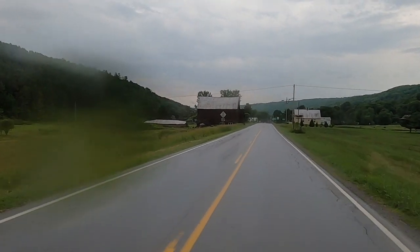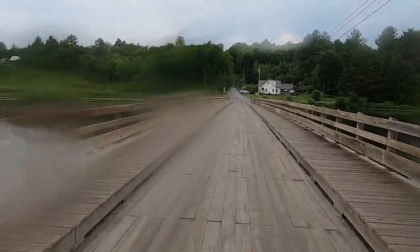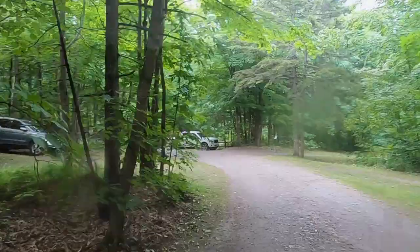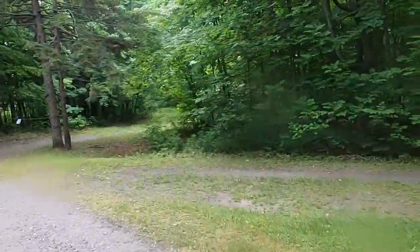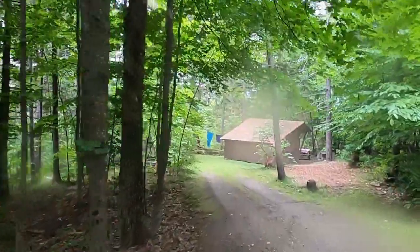By the time I got back to Northfield, the rain had mostly stopped. I have Aerostitch Darien pants, and of course I developed the infamous wet crotch from all the rain pooling up in my lap. At least it barely rained at the campground.